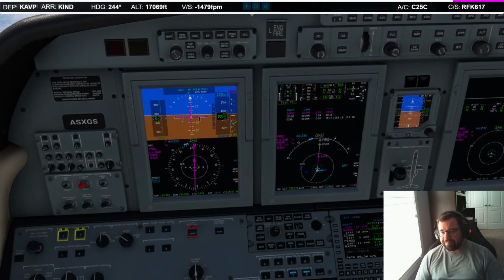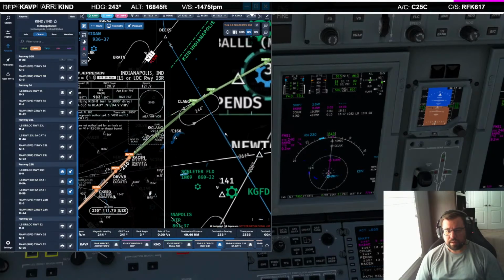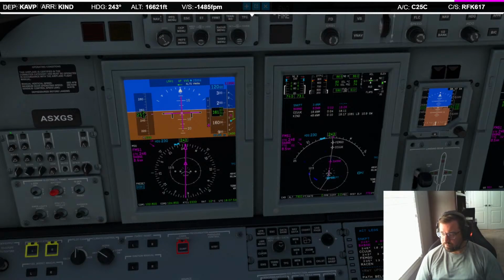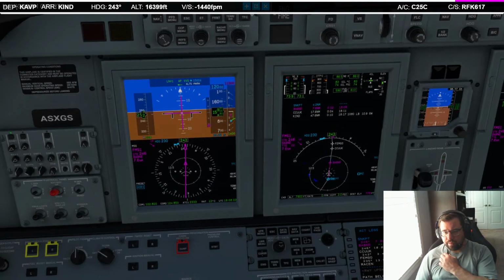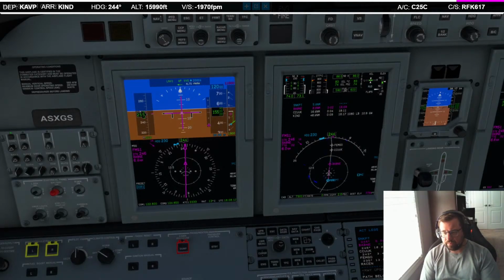All right, Indy, here we come. Let's increase our vertical speed here. I want to get down to this 12,000. So I'll have 13 miles to get from 12,000 to 8,000. And then another 13 miles to get from 8,000 to 5,000. I feel okay about this.